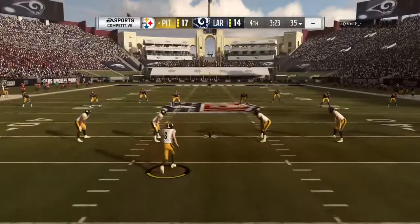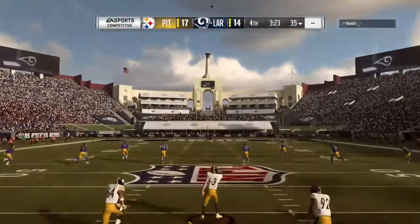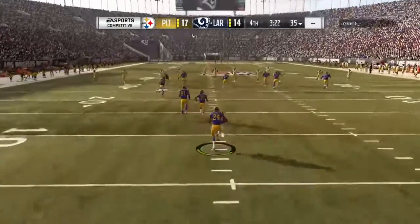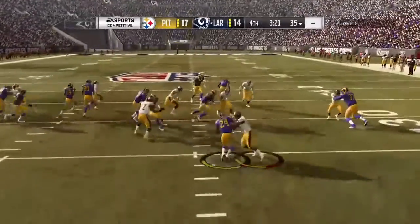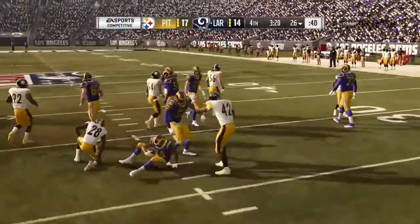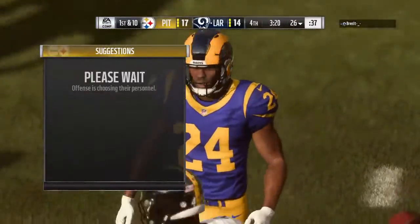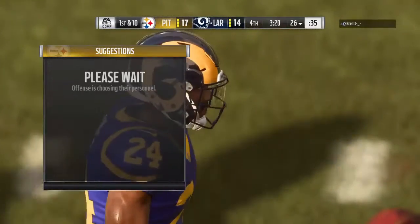Set now to kick this one away, and off it goes. This will be taken in at the 1. And he'll take this one near the 25, call it the 26-yard line. The Rams offense now, they get set and head back onto the field.